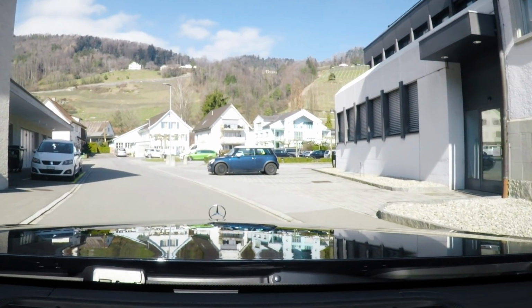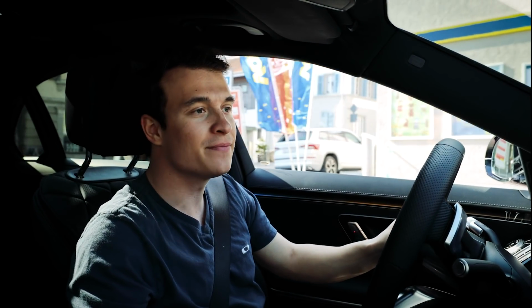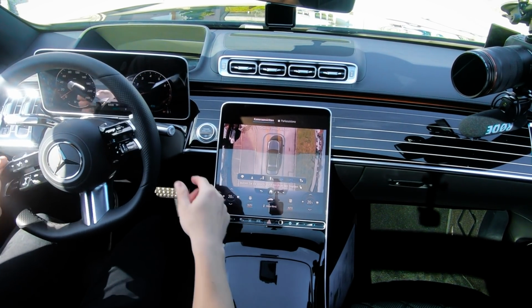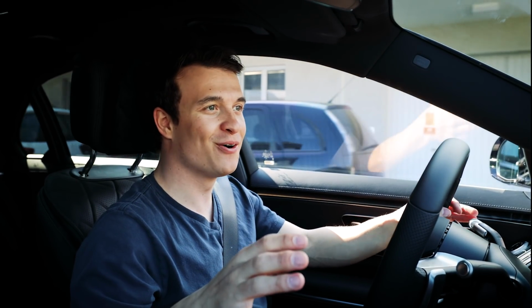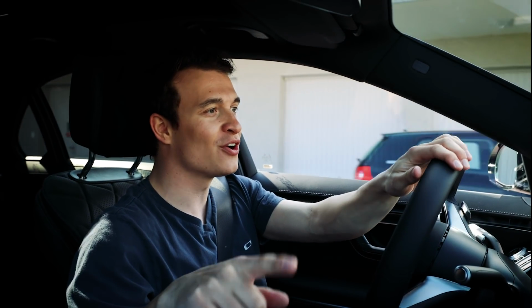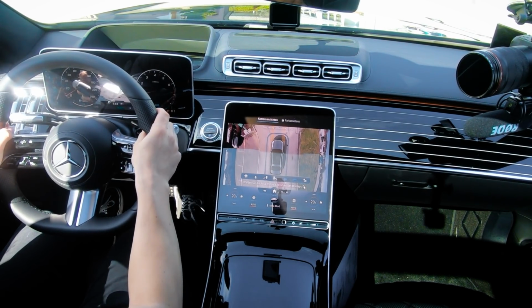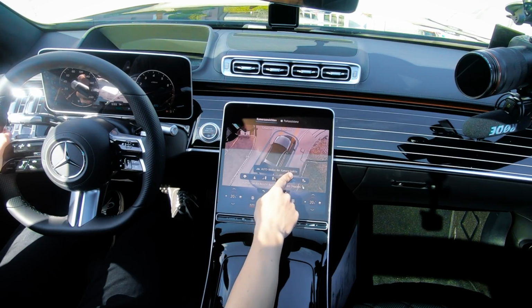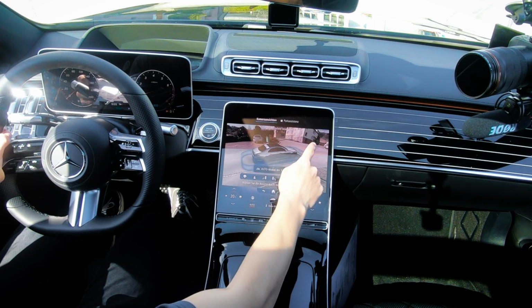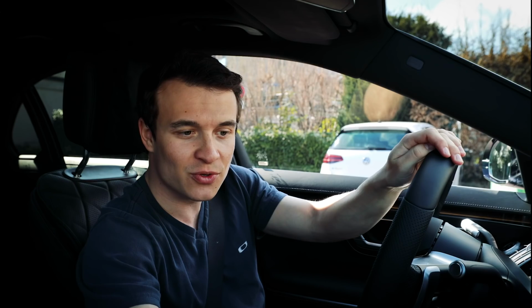This is, I think, the best camera I've ever seen on a car. You just press here, and then you have a full 360-degree view of your car, and we have cameras scanning everything, of course. So you have your blue circle around the car, and it's so precise. And I think we can just touch the display and have a look around the car. This is insane, the cameras are such good quality.